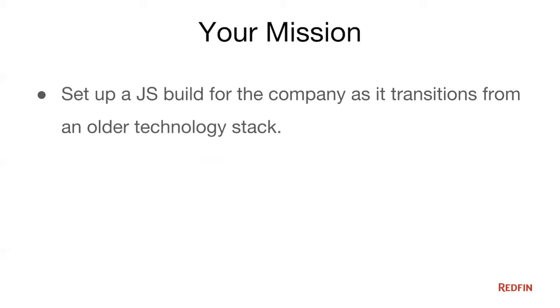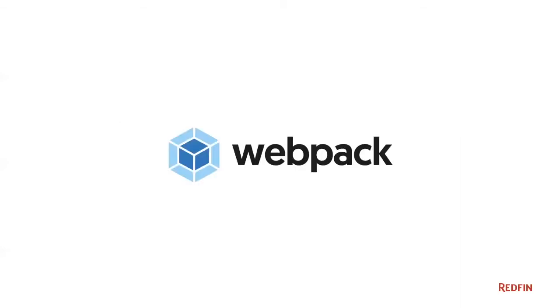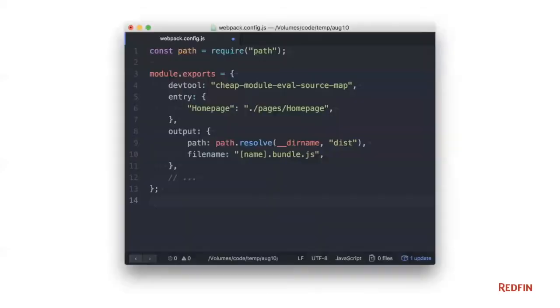Your mission is to set up a JavaScript build for the company you work for as it transitions from an older technology stack. By the way, this whole thing may or may not be roughly based on a true story. You pick Webpack for your module bundling because of all the reasons we just talked about. And the first thing you do is slap together a pretty straightforward, simple, basic Webpack config.